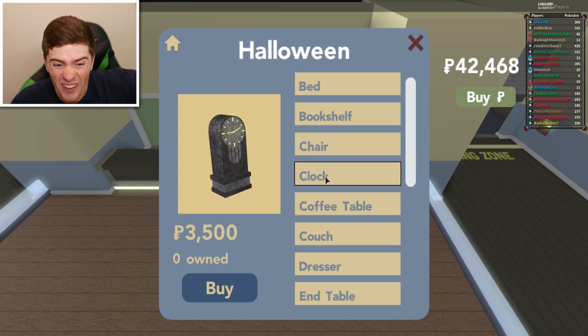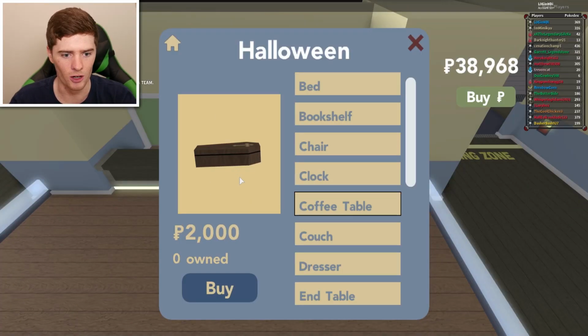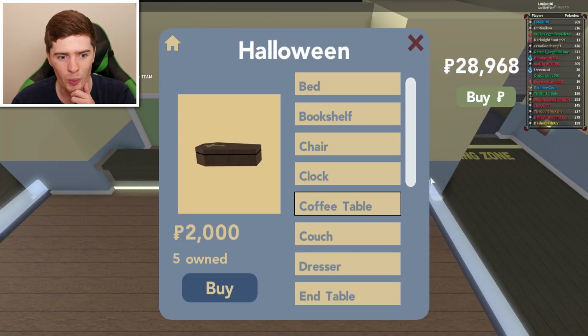A clock. It's cool, but it's not as spooky as the others. It's just stone. So I'll buy one of those. A coffee table. Oh, a coffee table is a coffin. That looks cool. I'll buy 5 of those. Yeah, that'll be a really cool decoration as well. That's a spooky coffee table.